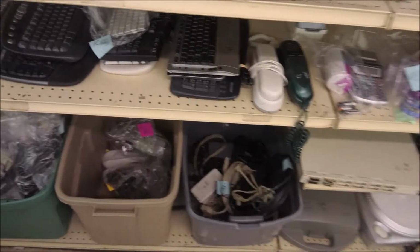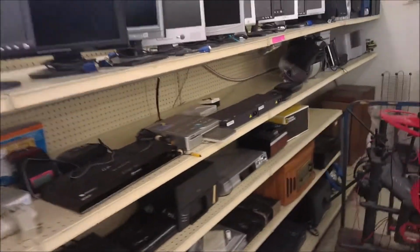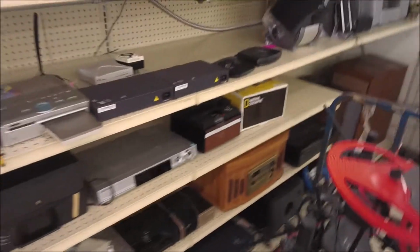So next I went to the Value Village, and this is a pretty cool little place. They've got some old PC stuff, old monitors, old VCRs, an old electric jump kit that I'm pretty sure is broken, some old speakers, and whatnot, a bunch of junk.